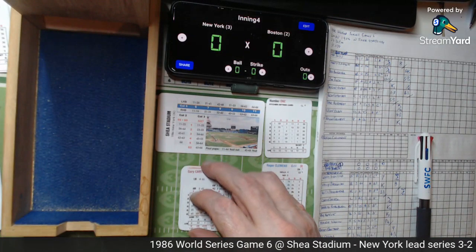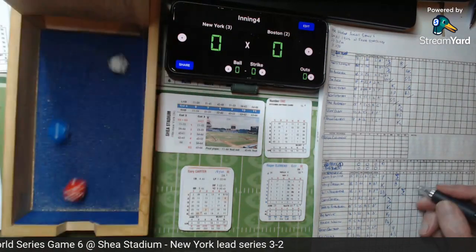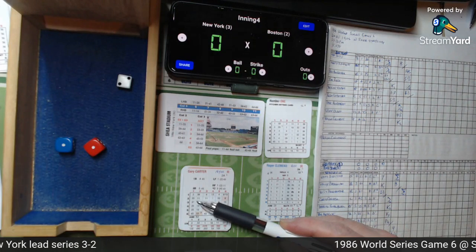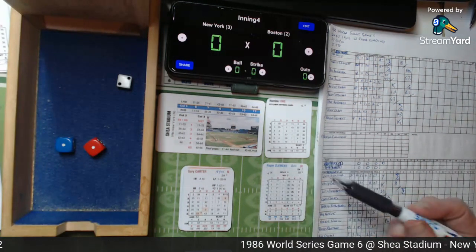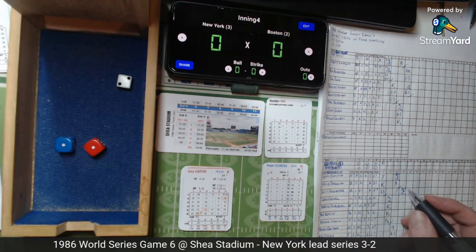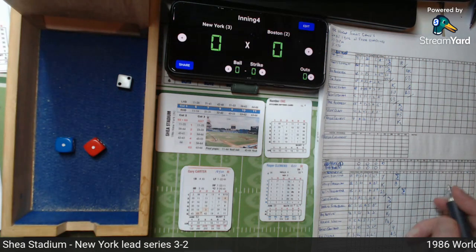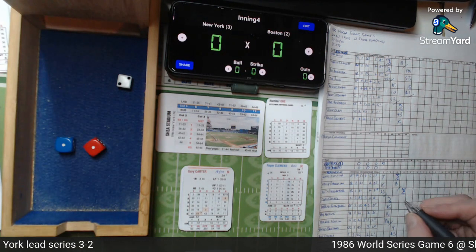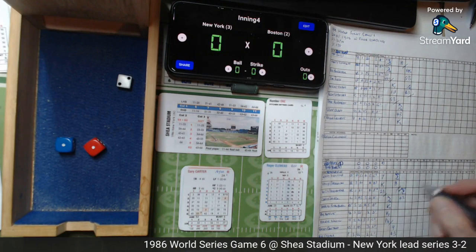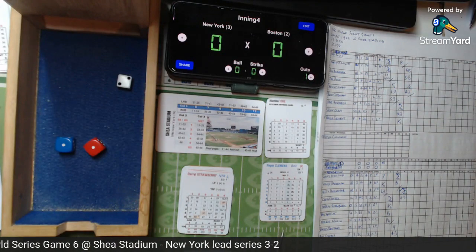Gary Carter hit a double in his first innings. If he does it this time, they'll take the lead. 1-2 is a 35. 1-1 is a 1, a 36 on a 1. Infield is going to be halfway. And so he'll get him out 4-3. And Hernandez will advance to third. So the first out, man on third, Darryl Strawberry.